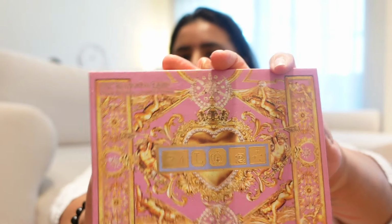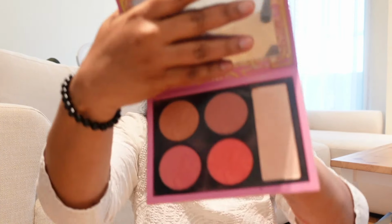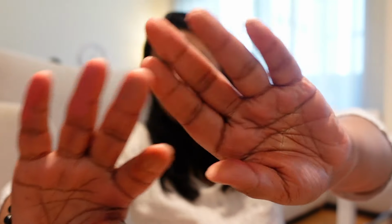Pat McGrath. This is the cheek palette in the shade Divine Rose. It has 4 blushes and 1 highlighter. And it's honestly so stunning. I got the deeper one and all of these shades work for me. These are the shades.